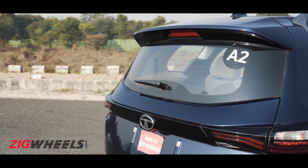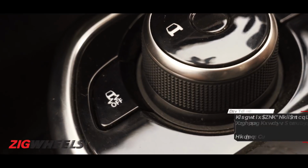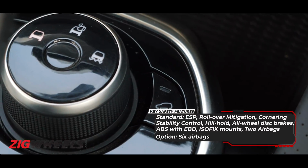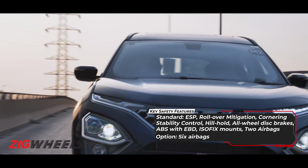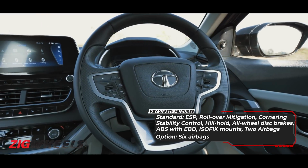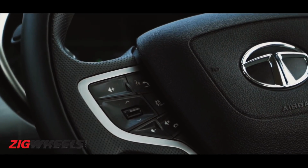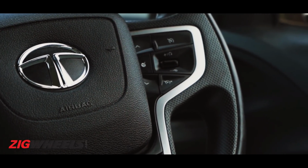As expected of a Tata, lots of safety features are standard, like electronics, like ESP, rollover mitigation, cornering stability control, hill hold, and when it comes to hardware, you have all-wheel disc brakes, ABS with EBD, ISOFIX mounts as standard. There's also 2 airbags from the base variant, but it's the top variant that gets 6 airbags. So there's lots to be thankful for when you hit the road.